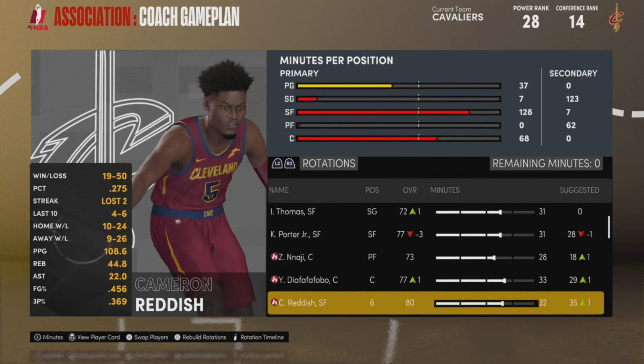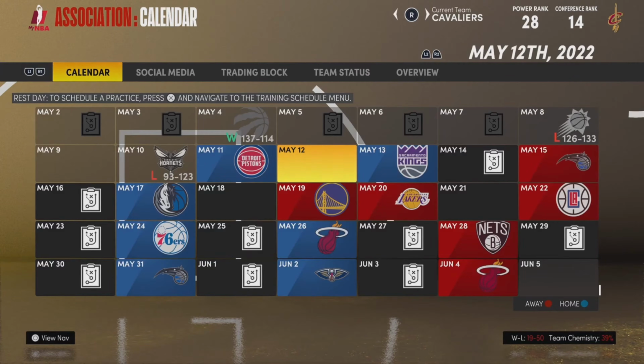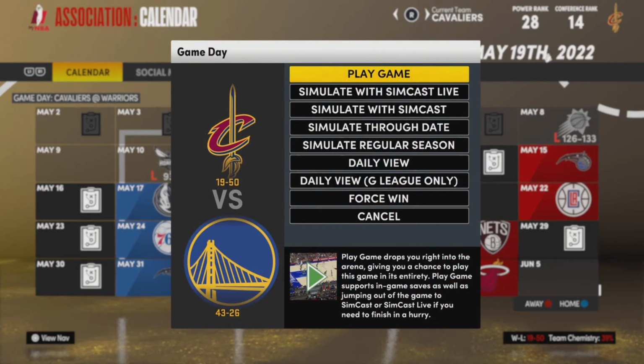So obviously the lineup looks a lot different. We have 4 rookies starting, and we still have Cam Reddish coming off the bench because Cam Reddish is just so good at that role. Cam Reddish is another guy who's played really well these past couple of months.